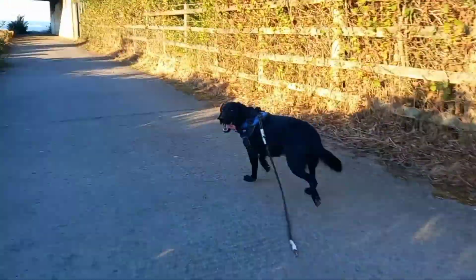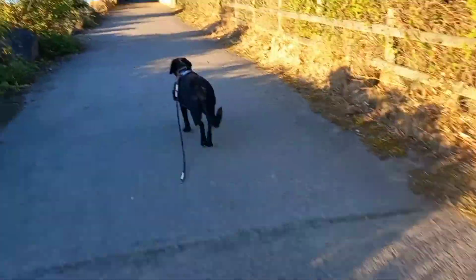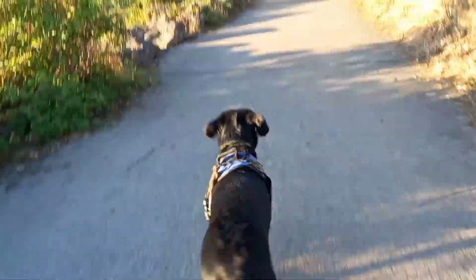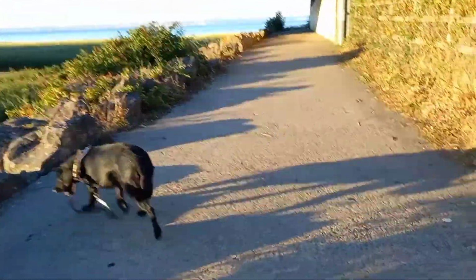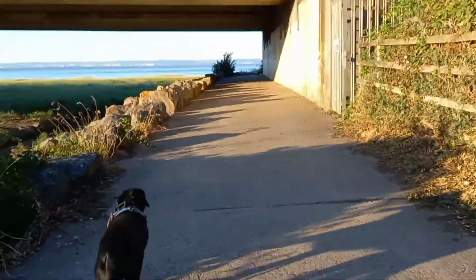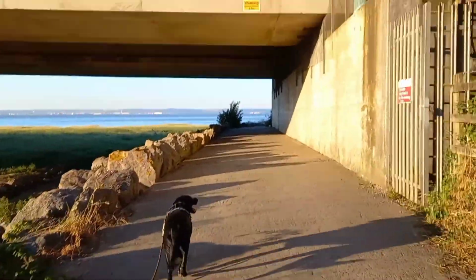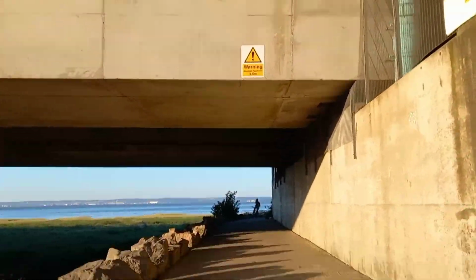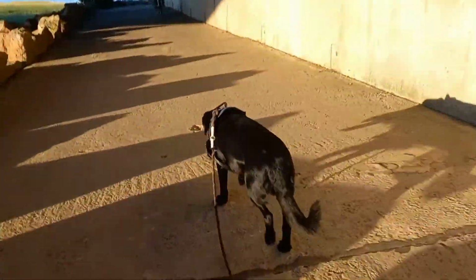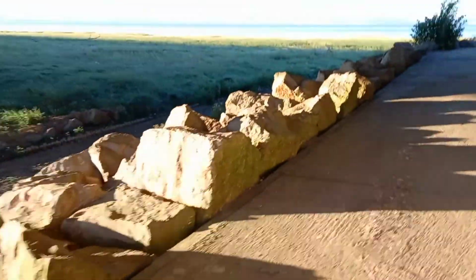Okay, Otis, it's this way. Otis, grab your lead, it's noisy. Grab your lead. Good boy. Not as noisy as this bridge though. And just a warning, if you're taller than 3.5 meters, please duck. Otis, wait. Just wait. You wait there a second. Okay.